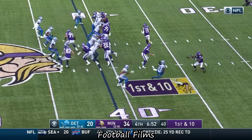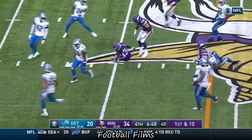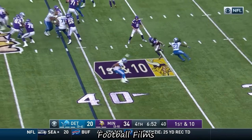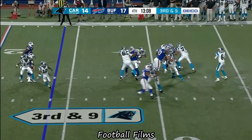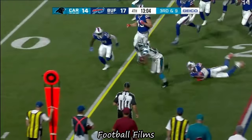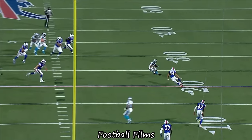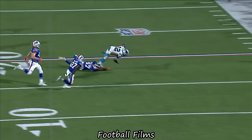First and 10, couple tight ends, pitch out. Cook got by Trufant, finds another gap, and he's over 200 on the day. Third and 9, tackle avoided. First down and a little bit more. Late flag comes on Moore. Well, he's an impressive rookie.